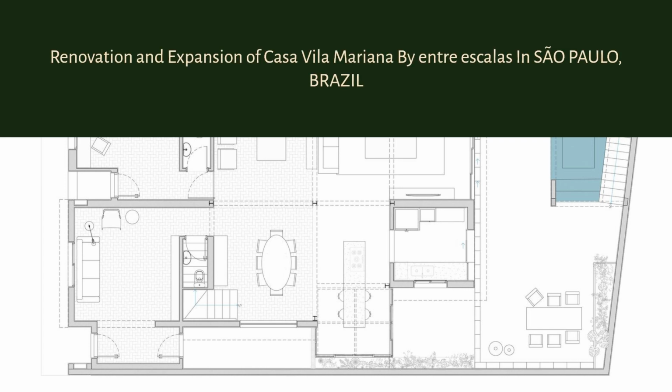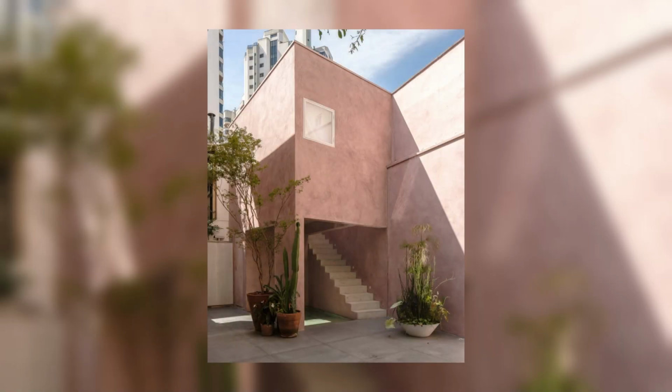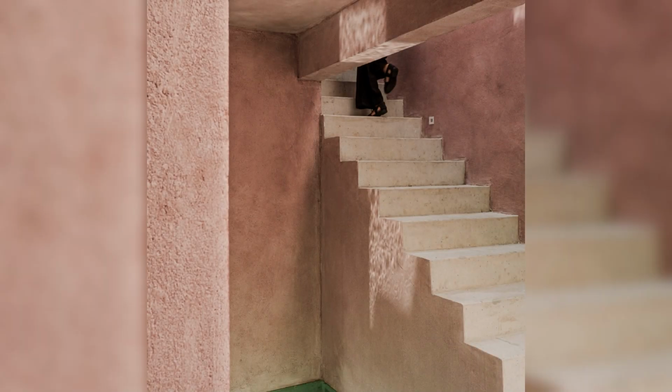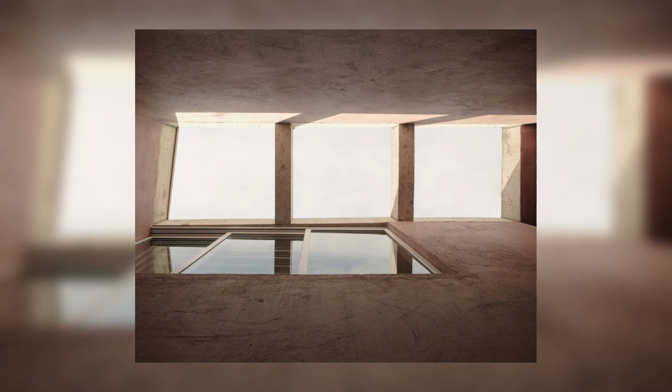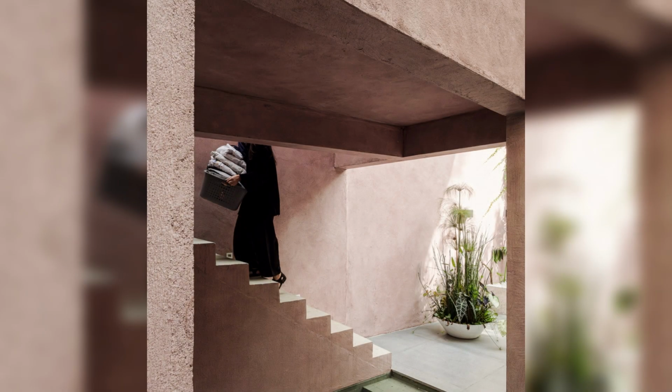Renovation and expansion of Casa Vila Mariana by Entre Escalas in São Paulo, Brazil. Located in Vila Mariana, São Paulo, the townhouse had already undergone some recent transformations. In addition to the joining of two semi-detached houses to fulfill a home studio program for a young artist, the previous renovation included structural reinforcements and improvements to the kitchen, bathrooms, and laundry room.